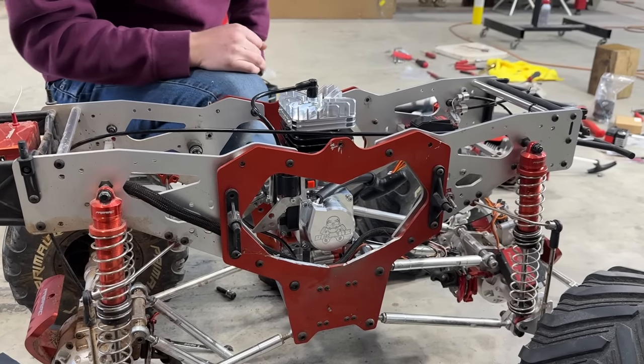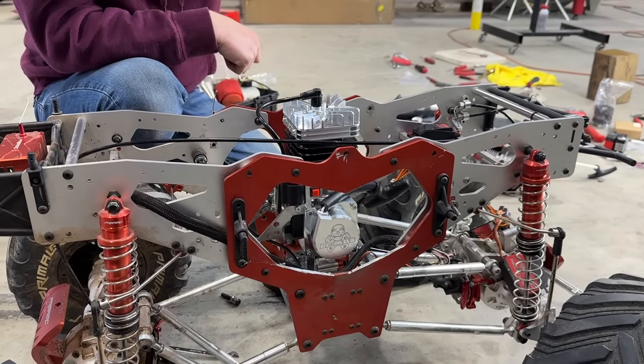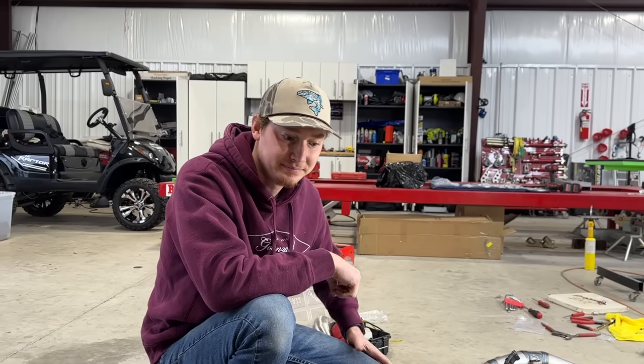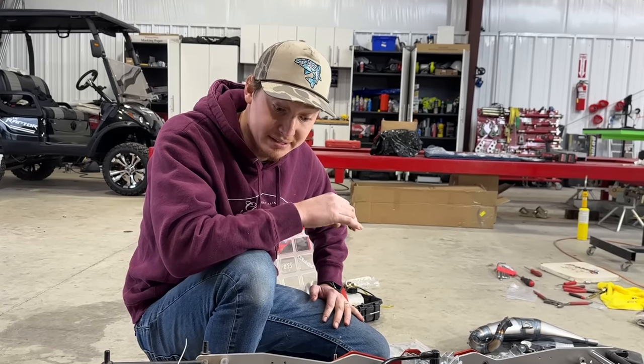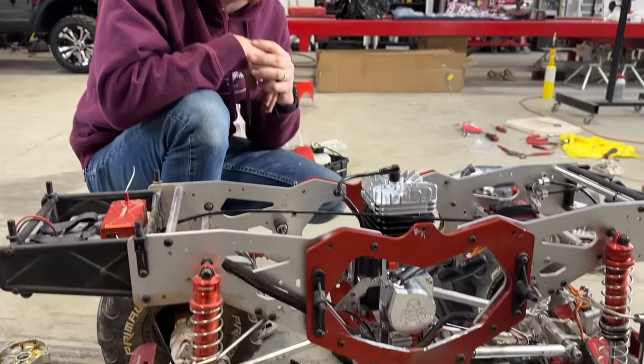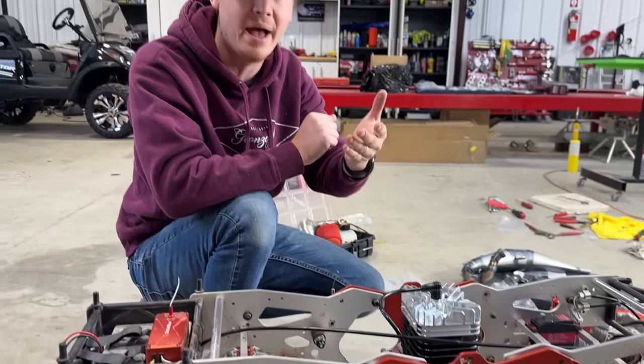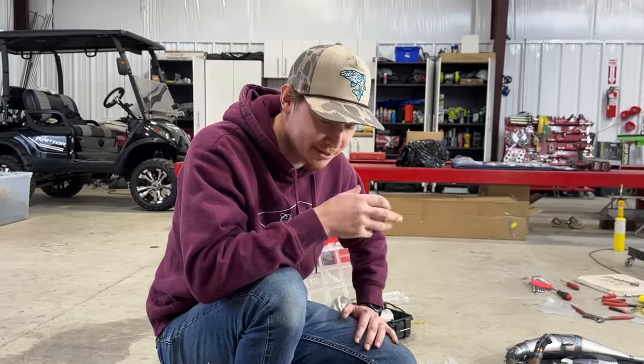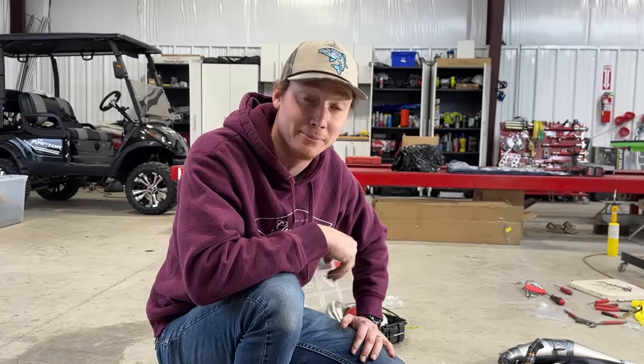Piece it all together. Now we just got to throw in the fuel tank, pull it and see if it starts. Somebody went crazy with some Loctite on this thing too. Yeah, all the stuff was just getting stripped, but good thing you bought a bolt pack for the Raminator RC. So we got a bunch of extra bolts, because we're going to get this thing ripping, and we're going to be breaking stuff.